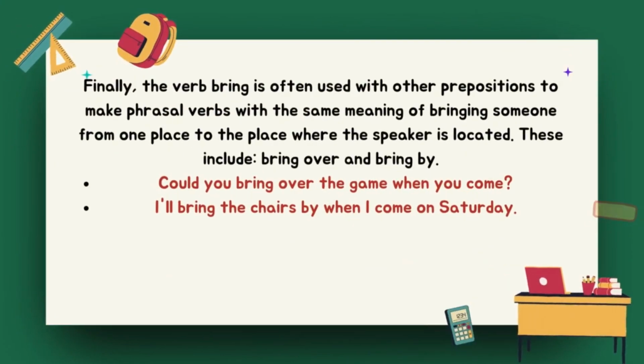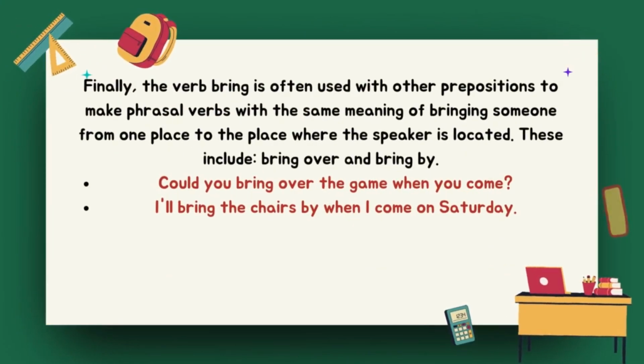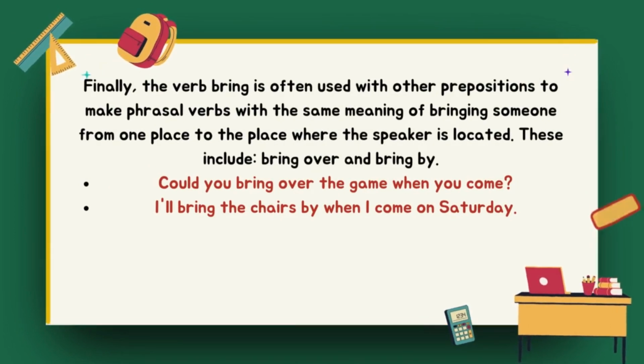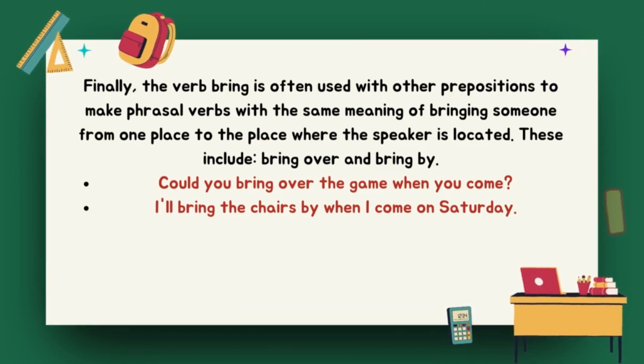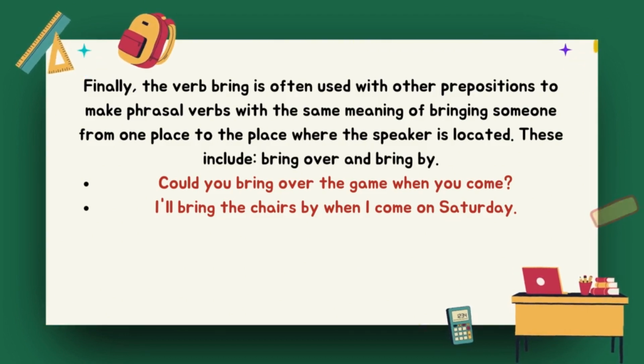Finally, the verb bring is often used with other prepositions to make phrasal verbs with the same meaning of bringing someone from one place to the place where the speaker is located. These include bring over and bring by. Could you bring over the game when you come? I'll bring the chairs by when I come on Saturday.